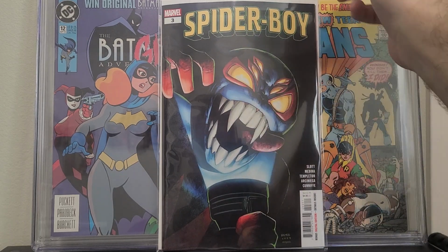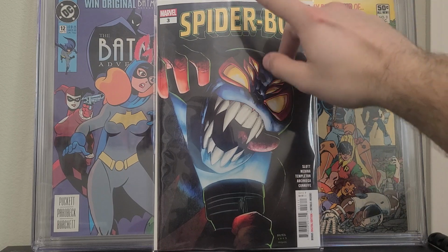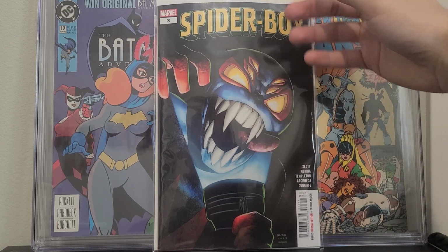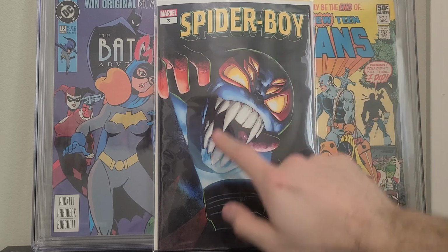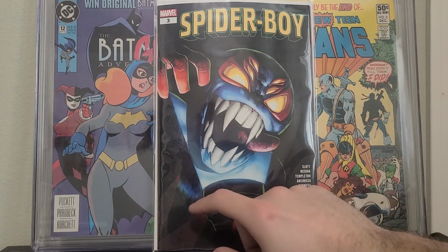But anyway, going on to the next book, we have Dan Slott's Spider-Boy. This is issue number 3. Really enjoying the story so far, just because, new Spider-Man character, or Spider character, I should say. Really do like this cover too. Really like all the jagged, gnarly, Venom-looking teeth.